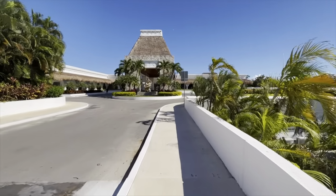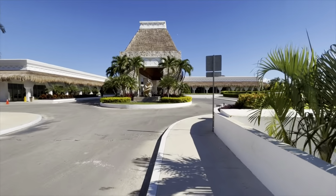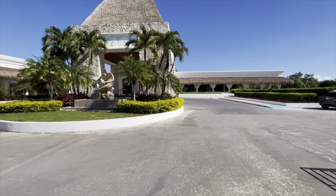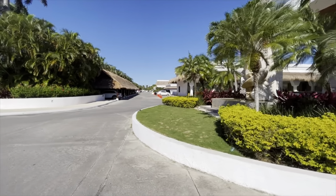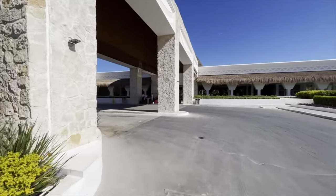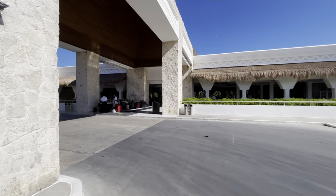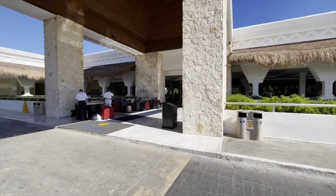So now we're coming up to the main entrance. And when you come to the resort, they leave your bags here at the front. Like you see here, there's a whole bunch of luggage. So you can leave it there and then check in, and then you can go about your day and you can use all the amenities after you check in, even if you have to wait for your room. So now we're coming into the lobby.